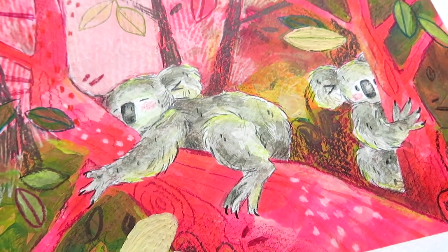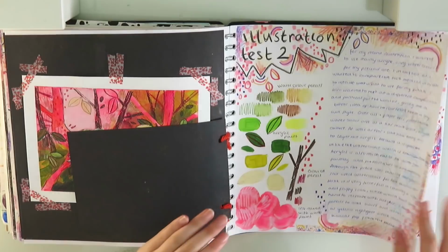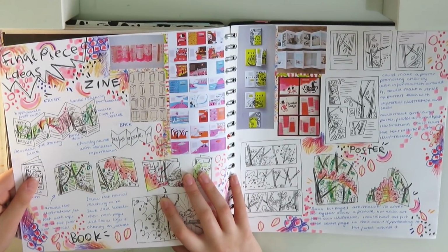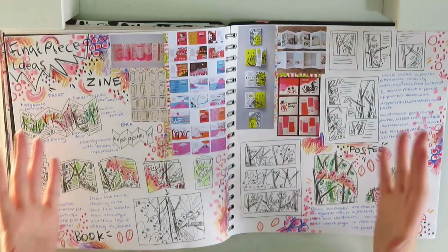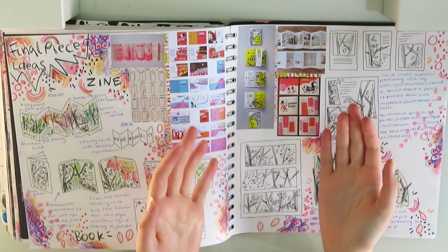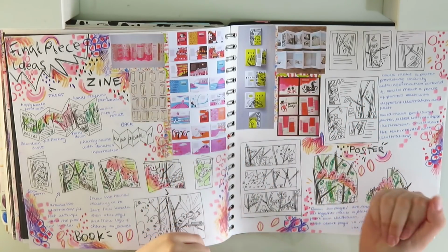I ended up using acrylics because I preferred how you could layer it. And finally, coming up with what I would actually put the illustration on and what the illustration was for, I ended up deciding to make a zine. A zine is basically just like a small magazine with only a couple of pages.